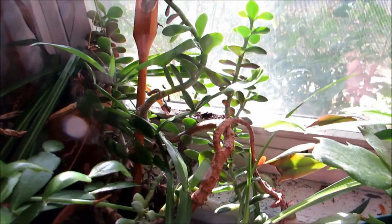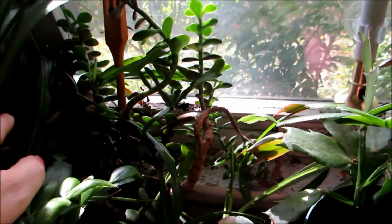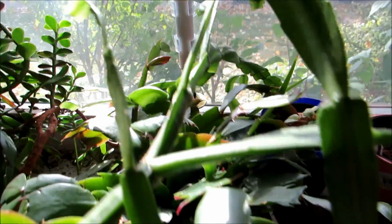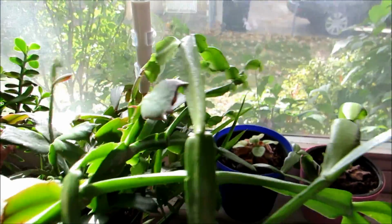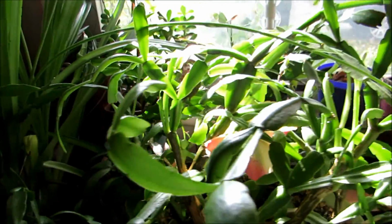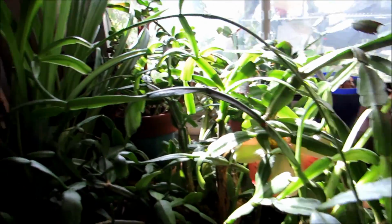Baby jade, that's called. Oh, it got big. Wow, it's really big. A doormat African violet. This is my Thanksgiving cactus from 2012. This is an enormous, gorgeous Christmas cactus.